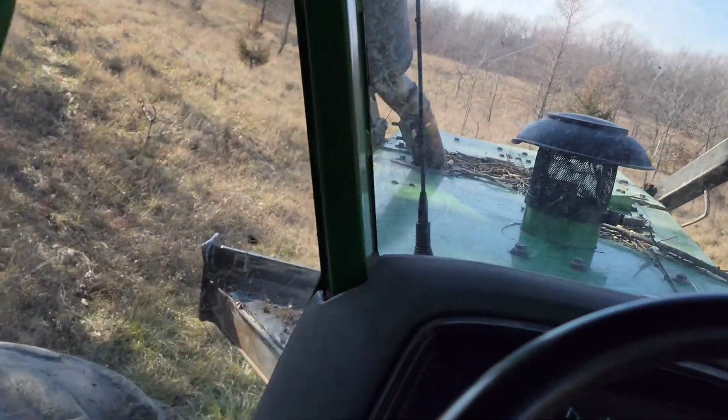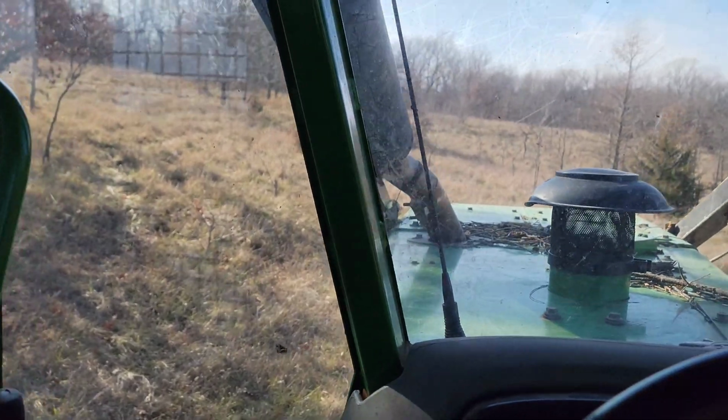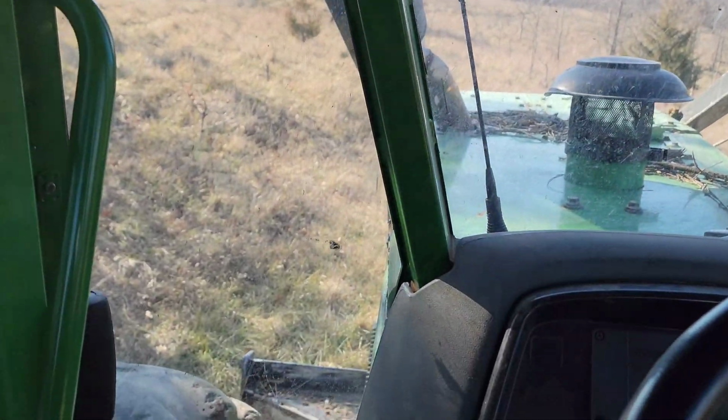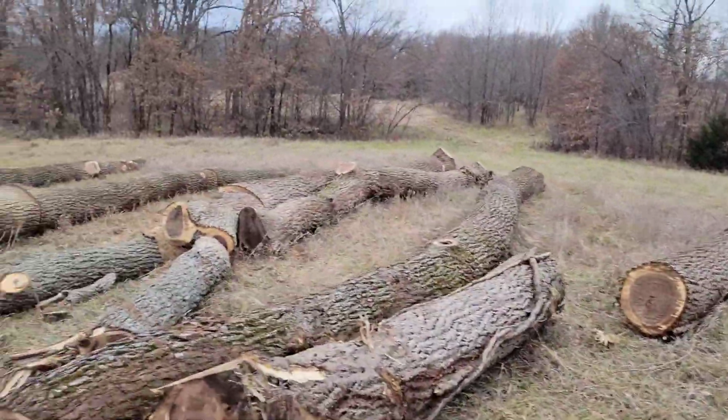So what we're going to do, we're going to drop the blade down here, try to run sweeping the ground, and hopefully we can get back there and grab those 2 and get out of here without putting a hole in a tire.